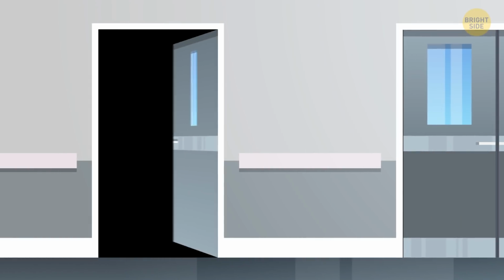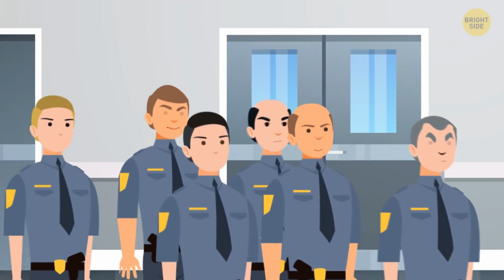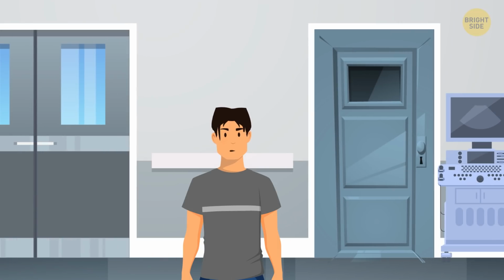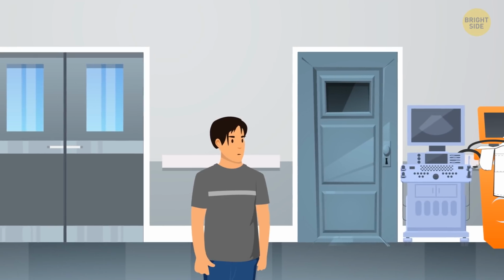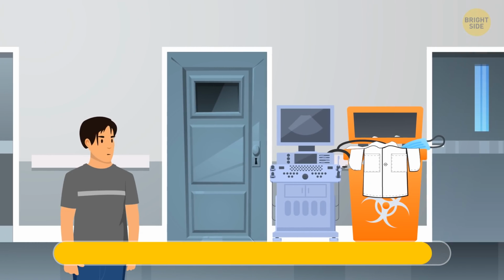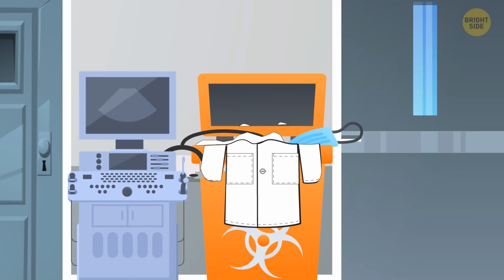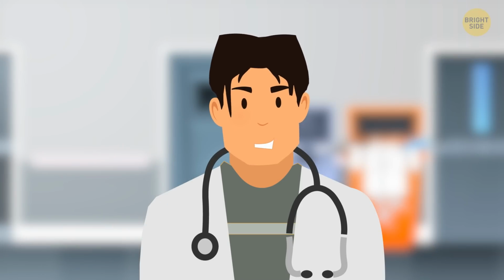The doors close behind him, guards are rushing towards him from the hall, and doctors are running from the other direction. What should Luke do? Hurry up, help the guy before they notice him. Do you see a laundry basket? There are white coats there. Luke should dress up as a doctor and walk past the guards.